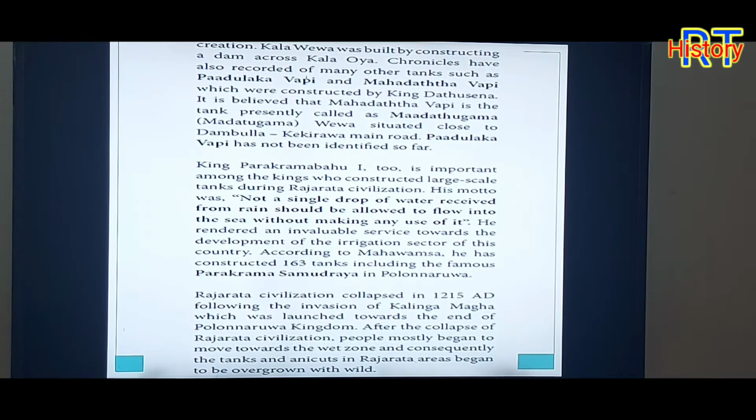The greatest king who constructed lots of tanks and made our Sri Lanka proud was King Parakramabahu I. He is very important among the other kings who constructed large-scale tanks during the Rajarata civilization. His motto was, "Not a single drop of water received from the rain should be allowed to flow into the sea without making any use of it." He rendered a valuable service towards development of the irrigation sector of this country. According to Mahavansa, he constructed 163 tanks, including the famous Parakrama Samudra in Polonnaruwa.